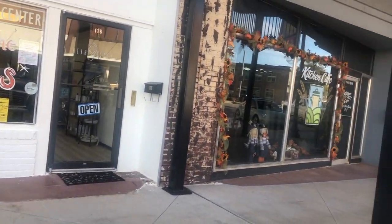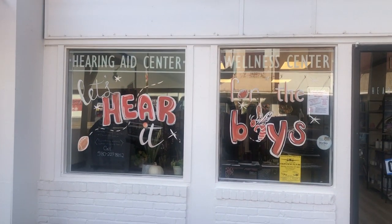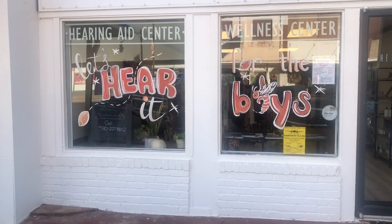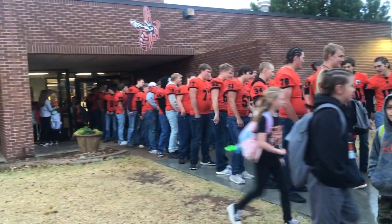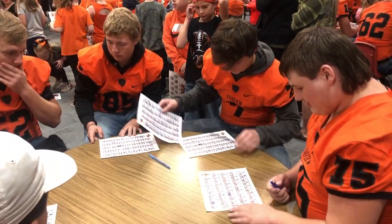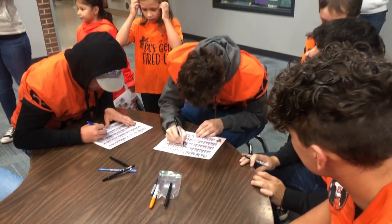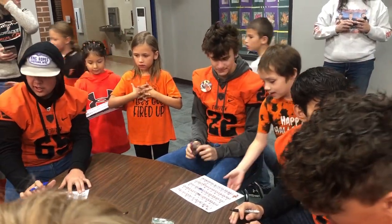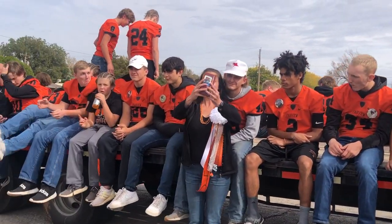Along with all the outside work and the inside work, the boys football team has made it to the playoffs the first time since 1999. And let me tell you, this little town gets behind this high school football team like I have never seen before. Here are the football boys going and sharing football spirit with the elementary kids. The homecoming parade and festivities.